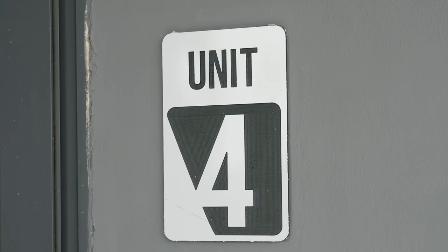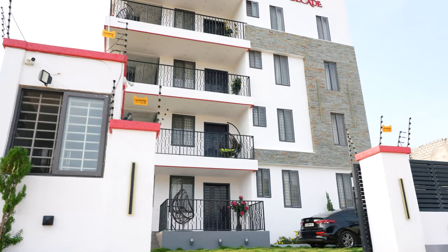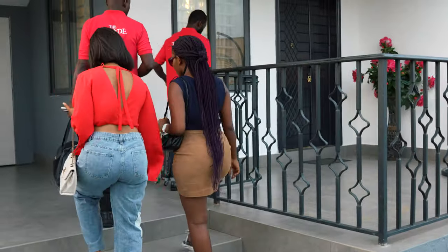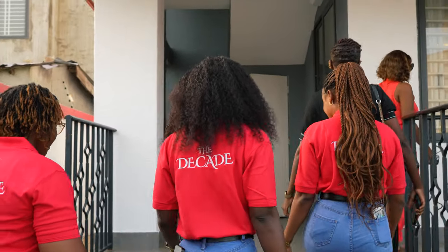So do you feel like investing in these types of commercial properties is worthwhile, especially within Accra, given your experience so far with the decade? No, it's worth it. Real estate is one of the safest investments you can make right now in Ghana because there is a lot of demand for accommodation. We are fully booked already for Christmas. People book as early as January, February. Currently, the apartment is fully booked.